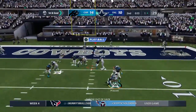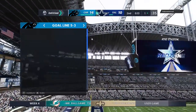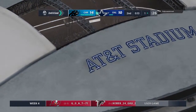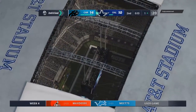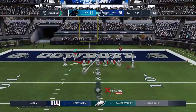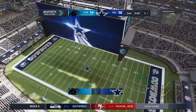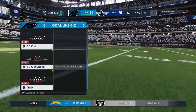Prescott from the gun. And he'll be hit as he releases it, and that'll fall incomplete. CeeDee Lamb is intended target, but it'll be 2nd and goal. Another shot from the 1 on 2nd and goal. They'll try to run it in with Elliott. Fighting for the end zone. He lost the football. It's out. Now a signal and a timeout call, as it comes with 9 seconds to go in this first half of play.